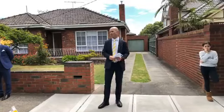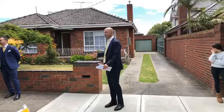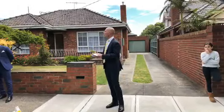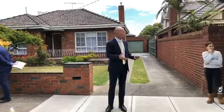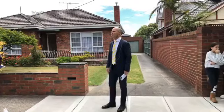672 square metres. What would you do? Would you go up? Would you go out? Would you make way for two? That'd be a bit sad, maybe. Maybe build a new home at the rear of the property. All, of course, conditional upon council approval. But there's plenty of options, ladies and gentlemen. A wonderful location, a terrific property for your competition.